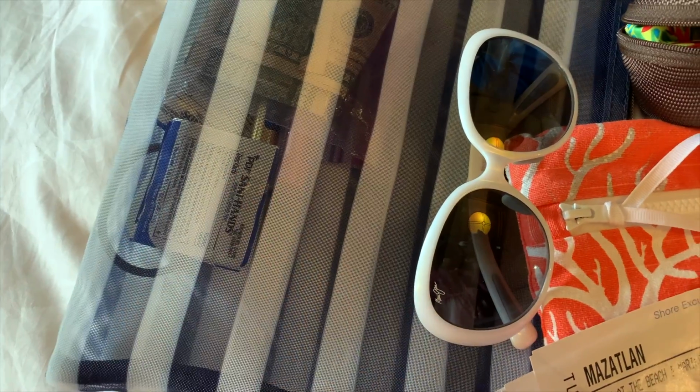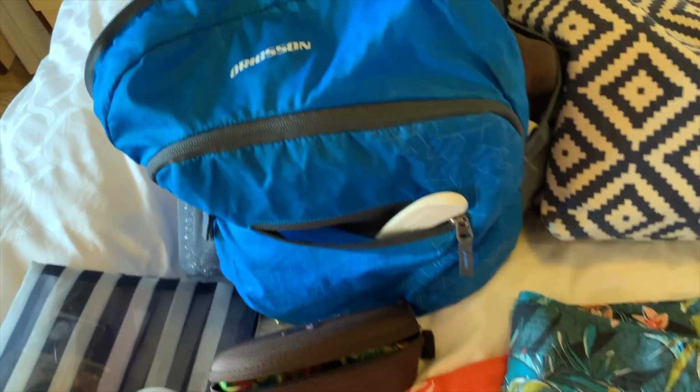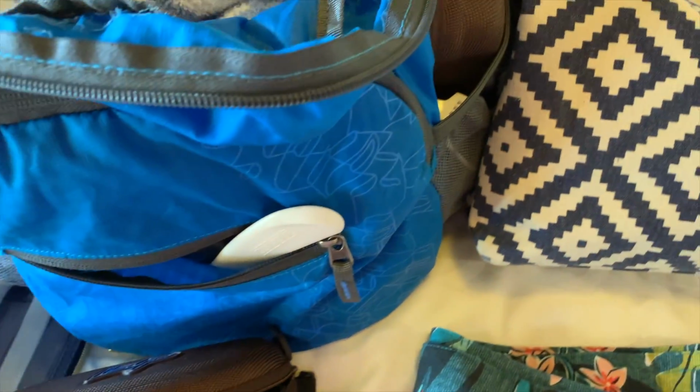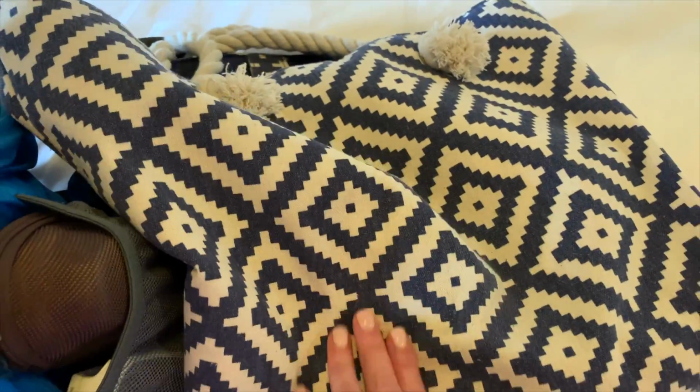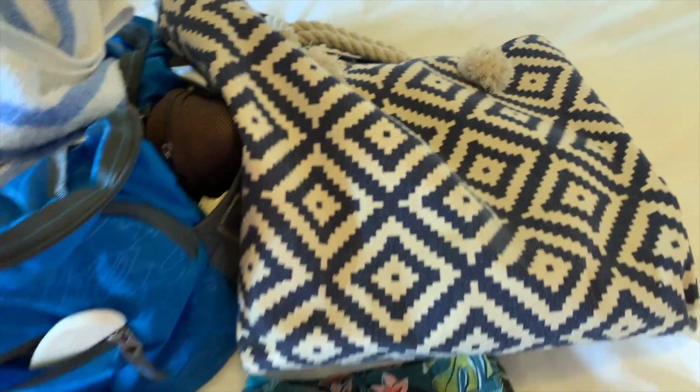Of course, we have sunglasses, and then inside this mesh bag, I have credit cards, ID, cash, some hand sanitizing wipes, some lip gloss, and a hairband for my hair. I'm wearing my swimsuit, and so are the boys. So in this bag, we have water, beach towels, and a comb for our hair, and then the boys' sunglasses. And then this bag is just going to be where I put all of this stuff. It is going to go into my shoulder bag.